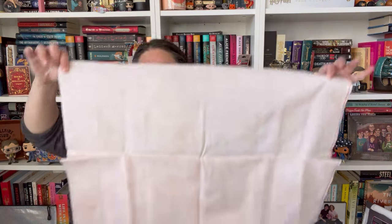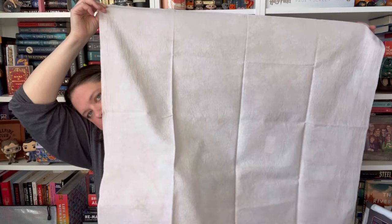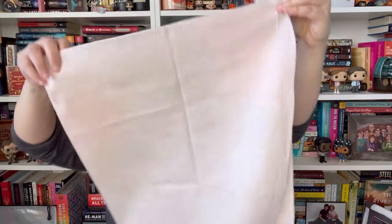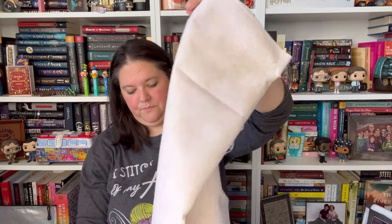This is going to be gigantic. So I am doing this on an 18 count vellum Aida. So you see how big this is. This is a new piece of fabric. I got it just for this. Look at this. It goes this way. It's giant. It's going to be humongous. So she asked me the other day, when are you going to start my British flag? I said, I'm going to start it in April.